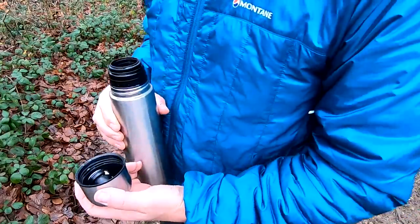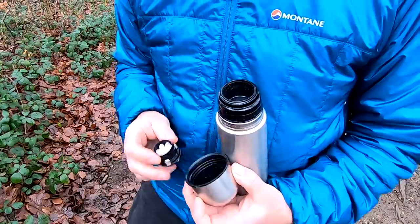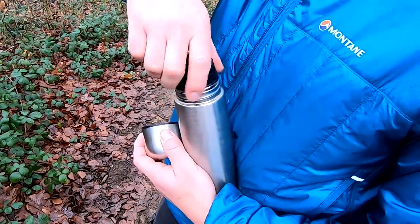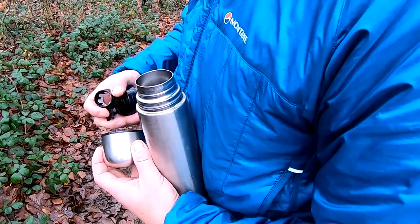Looks like I'm definitely having one of these days. Look, in my flask now. It decided to fall apart. It doesn't matter, though. As long as I can still get the coffee out, we'll be all good. What a mess.